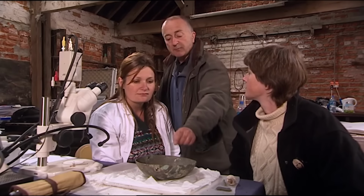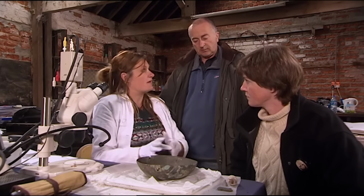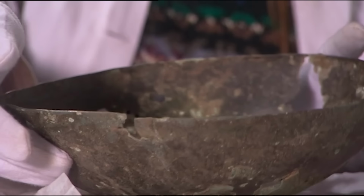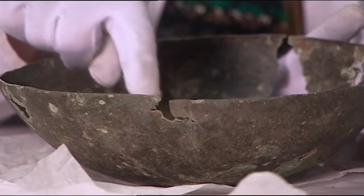But if that was going to be used for weights, then it would be hanging from something, so you'd have to have holes so it could hang. Yeah, but that's the great thing. Now that the cleaning's been done, you can see that there are deliberate cut marks and wear marks around the outside of it. Although some of it is corrosion, I believe that this one here is a deliberate perforation and cut on the side of the object.